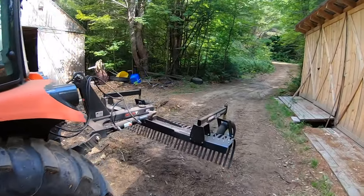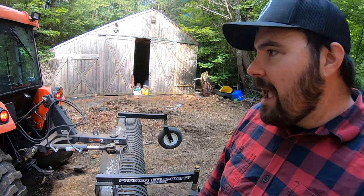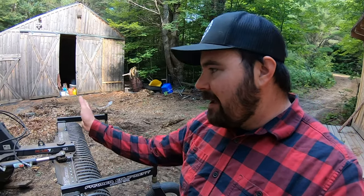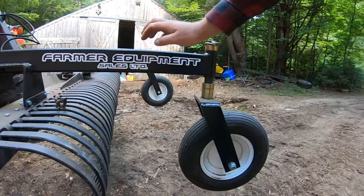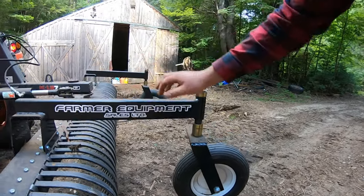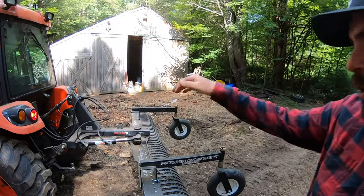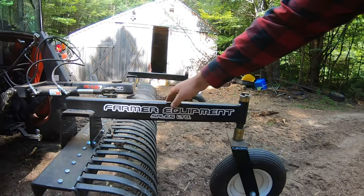All right, just as we get ready to actually do some landscape raking, let's have a look at what I'm going to be using. So this right here, if you haven't been around the channel, is the MK Martin. This is a 7-foot landscape rake. This one has articulation left and right. And I also have these depth gauge wheels on it. Now these depth gauge wheels, what it does is it allows it to ride over the surface of the ground without going too deep into the ground. Now you could go without these if you want. These are an option. This came from Farmer Equipment Sales.